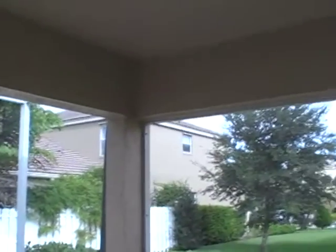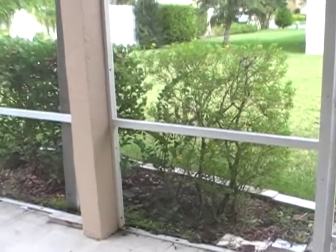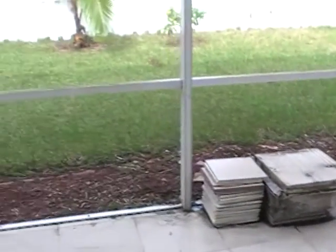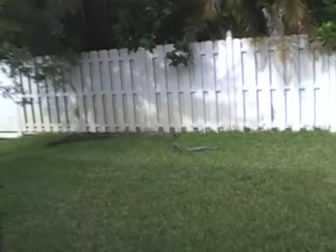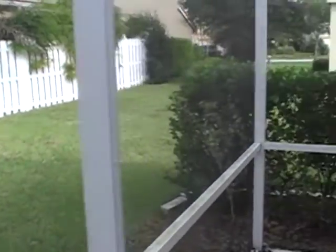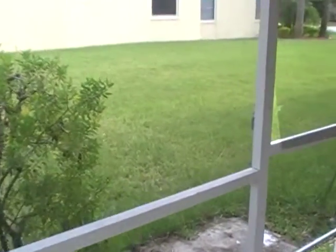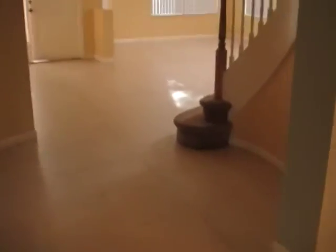They tiled the patio here. The same tile that's inside, they just brought it outside into the covered patio area. All this is screened in. Looks like the screen would need to be replaced. Just minor cosmetic issues here. The house looks pretty good. Definitely priced aggressively. I don't think this one will last long on the market.